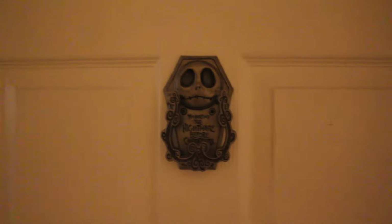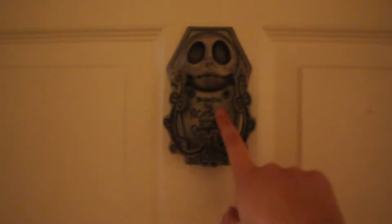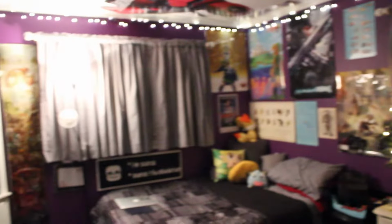Okay, going into my room isn't anything too extravagant. We just have this little Nightmare Before Christmas door knocker that I got from a friend one year. But here is my actual room, and I'll do a quick little view of everything in here.